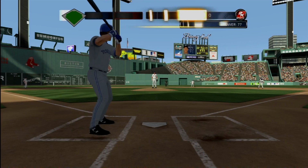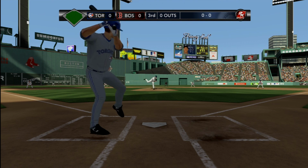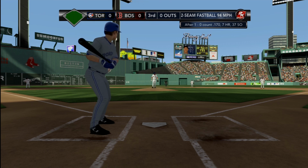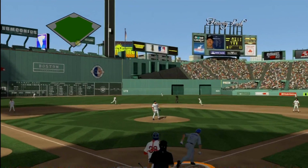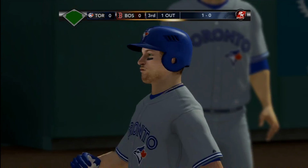Getting back to action here at Fenway Park on a great baseball weather day. And it's Arancibia coming up. Ball! And Beckett can't get him to swing at that low pitch. Here's the 1-0. He swings now and really hit that. And Ellsbury brings that one in. That's 1 down.